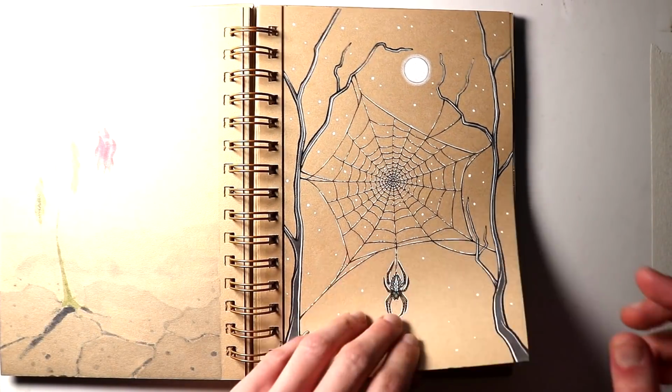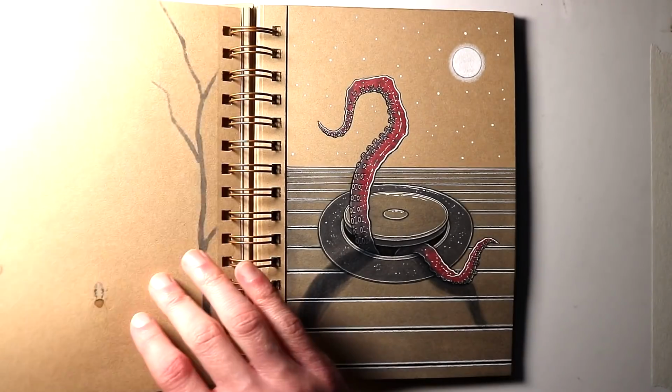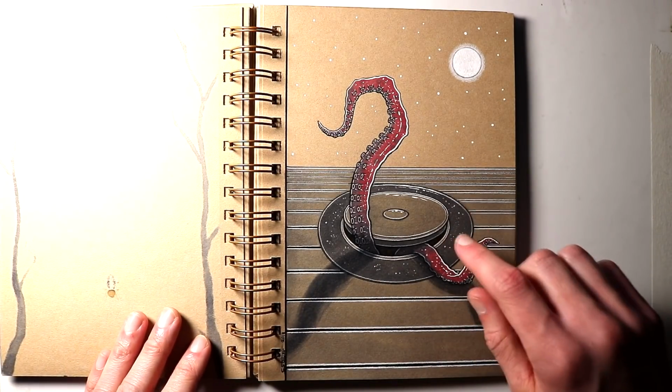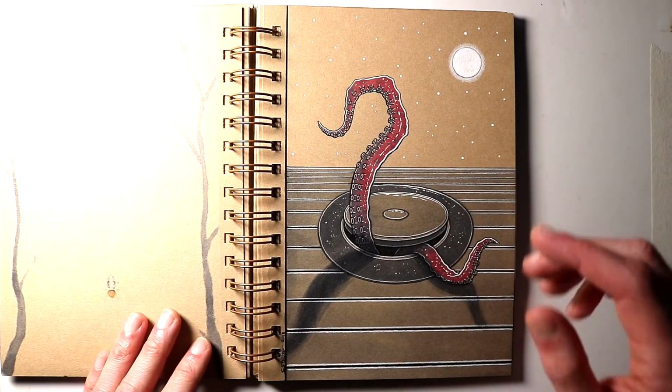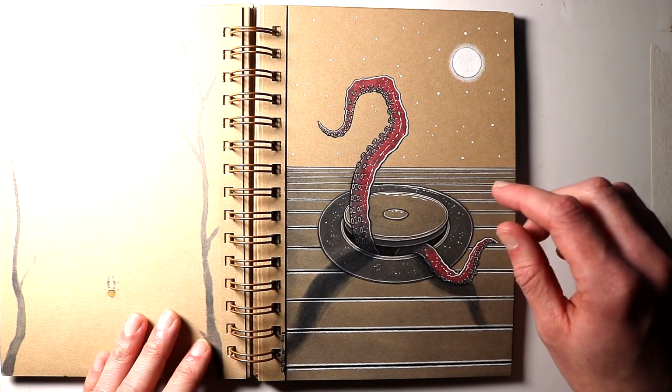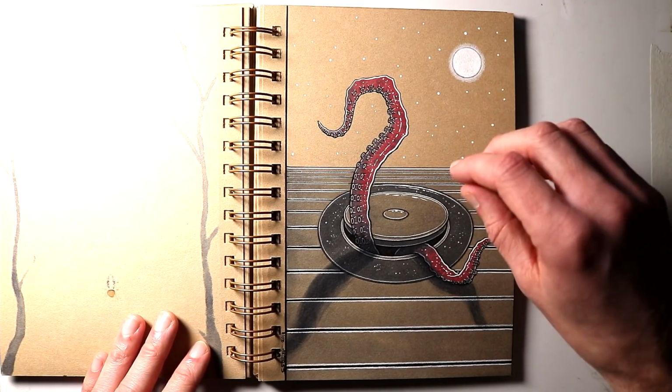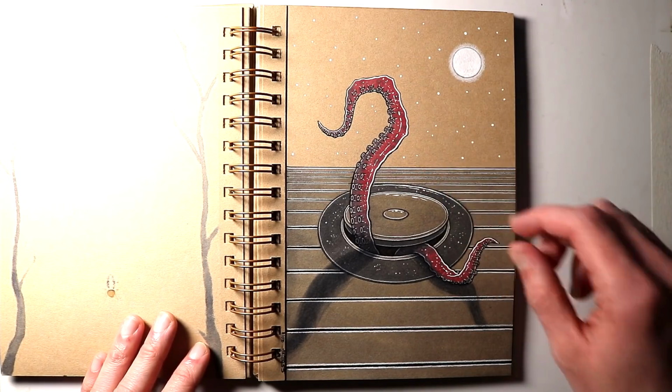Day 21 had the word prompt drain. So I worked on this funny drawing of this octopus lifting up the drain cover with its tentacles. And I really tried to make the tentacles stand out by adding a nice bright pink colour to them, and then the moon shining down and adding bright highlights to them as well.